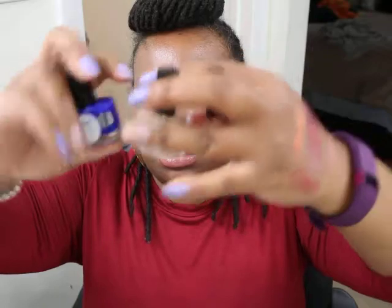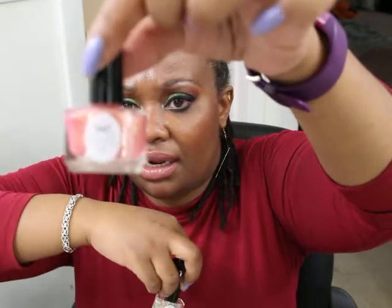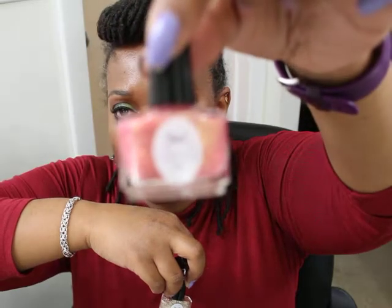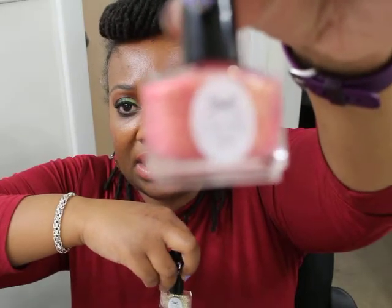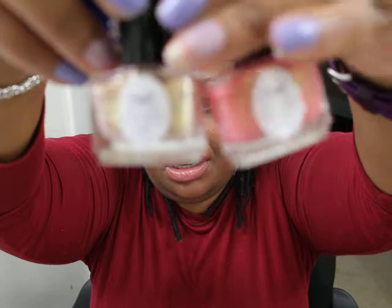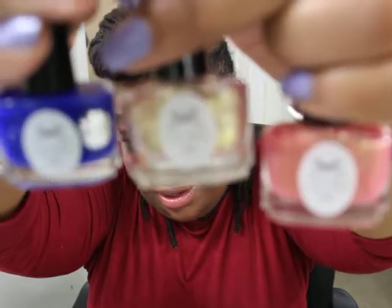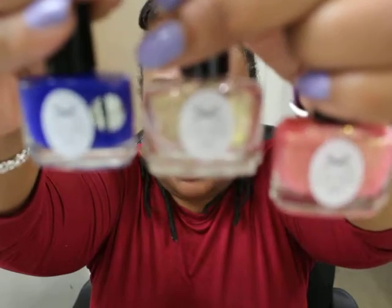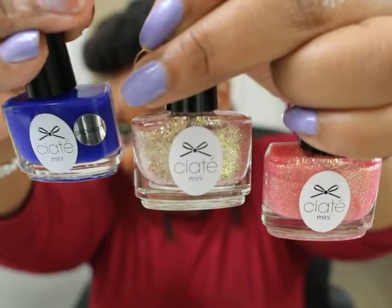Moving on to some of these nail polishes. I picked up some of these Ciate minis. As you can see, my nails are a disgrace. This is one color in Mineral Love. Can you see? Will it focus? Oh, Summer 16. This is another one in Antique Beach, and this is another one in Pool Party. These are Ciate minis. I got them for like 9 for $20. That was the special, and then they were 15% off.